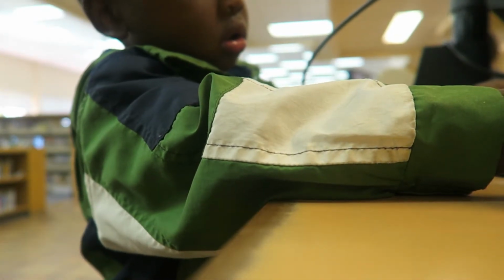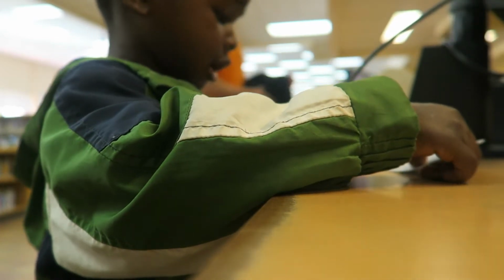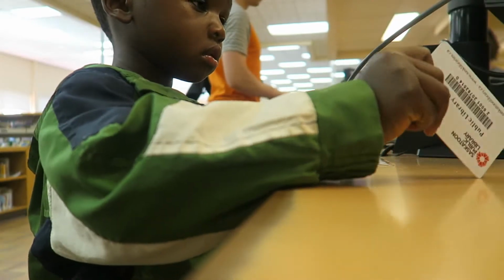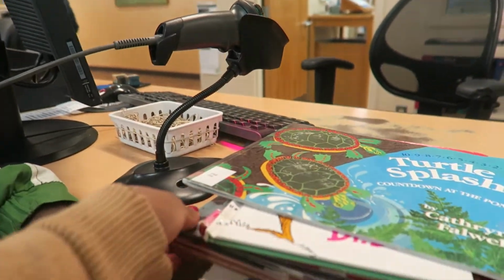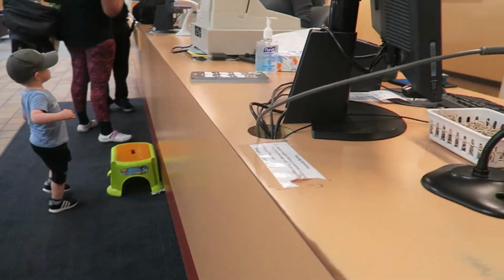What's this? That's our scanner. Scanner, yeah, thank you. Scanner, what's that? It reads the barcodes on the book and checks them out. This is one of my favorite books. I love that one. Look at all these special books that we got. Now, we done? Nope, we gotta get a couple more books first.